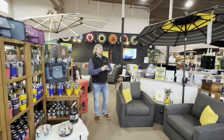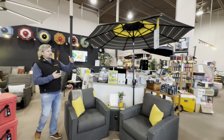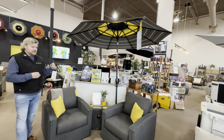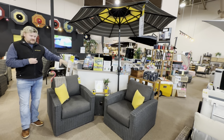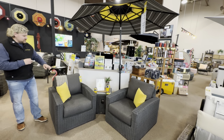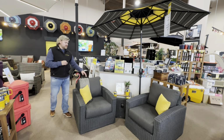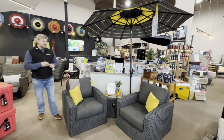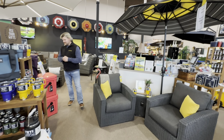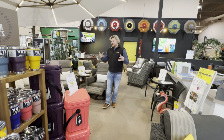Speaking of coordination options and having some fun with it, so yellow and black are Wickertree colors. We have a custom-made yellow and black umbrella here from Treasure Garden. We have a couple of customized club chairs here. This is in a very dark black resin here, as well as a custom dark charcoal fabric from Sunbrella. And you can see we jazzed it up there with a couple of yellow Yeti mugs. Those are seasonal options from 2022. Lots of fun things that you can do to really make your living space your own.